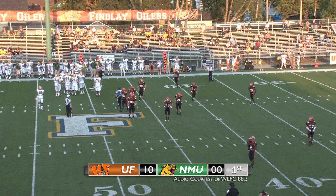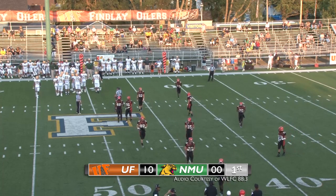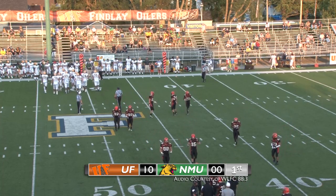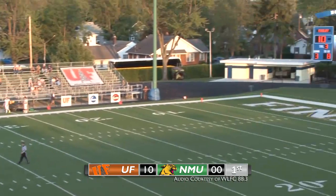A slightly late arriving, but a real good crowd here on hand for this game on the University of Findlay side, and they see the first quarter come to a close, and the Oilers with a 10-0 lead, and the crowd will give them a round of applause.